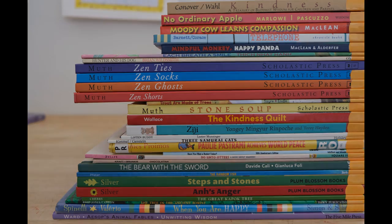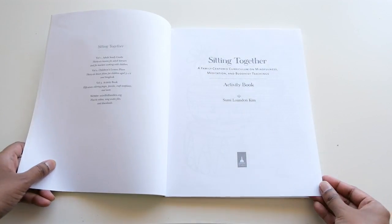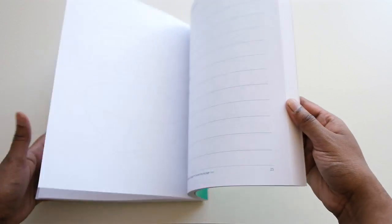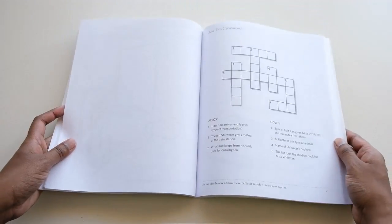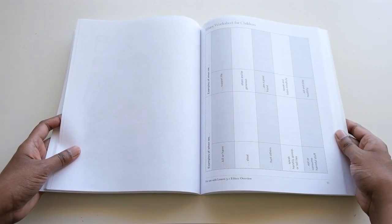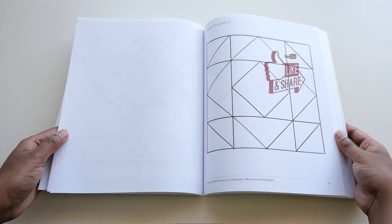This is volume 3 of this curriculum, which is the activity book. It has 57 fun and engaging activities. So you get coloring pages, puzzles, craft activities, mazes, and things like that. And as you can see here at the bottom of each page, it tells you which lesson each activity is to be used with.